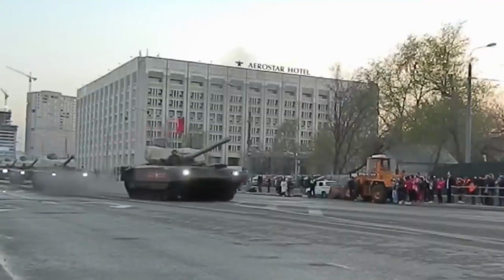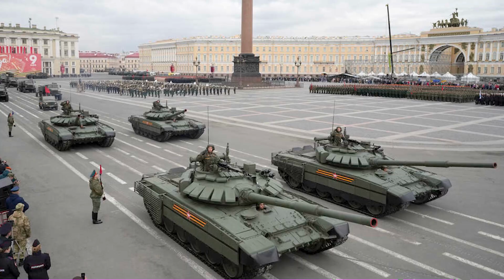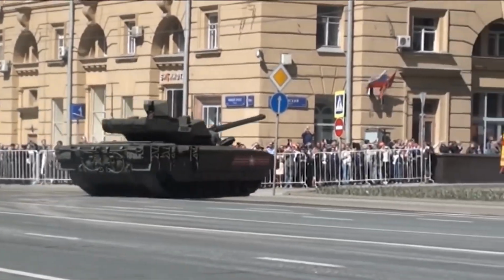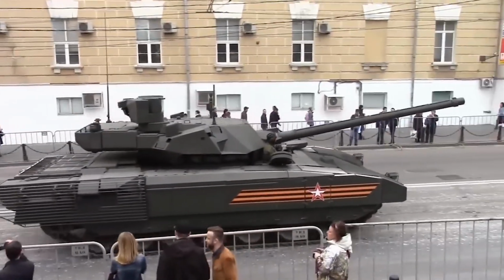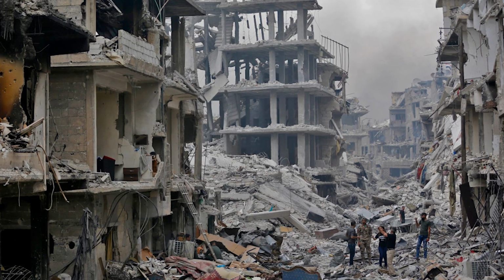At least 7 showed up in 2015 and 2016, followed by 5 in 2017 and 2018. They even teased us with 4 promotional materials for the 2019 parade. Now, let's talk trials. In early 2020, they kicked off the state trials for the T-14. Guess what? Rumor has it that these babies have already seen some action in the Syrian Arab Republic.